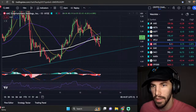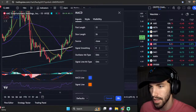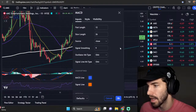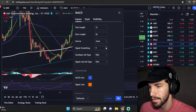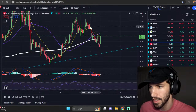Yeah, your settings might be a little different. I have mine as this right here, 12, 26, 9. The 9 smoothing might be different, and mine's the closed source EMA. This is very important to have, and I know this is probably basic settings, but 9 smoothing is very important for a volatile market, and then you switch this indicator to a 9.